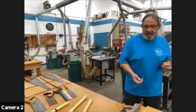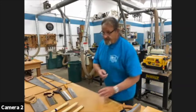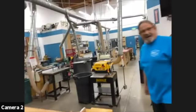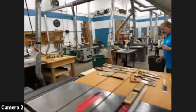While we're here, I'm going to just show you the traditional, one of the things that, no, I'm sorry, I got off track. Let's move on to the jointer and the planes.